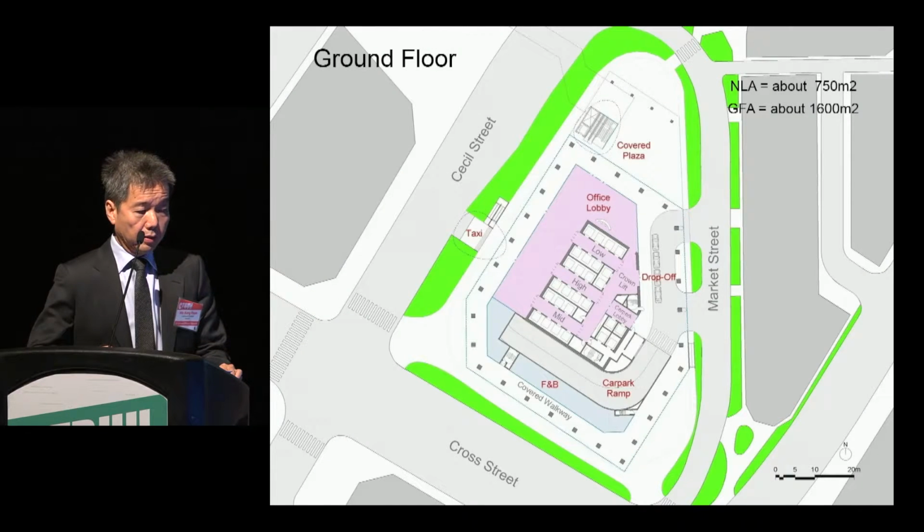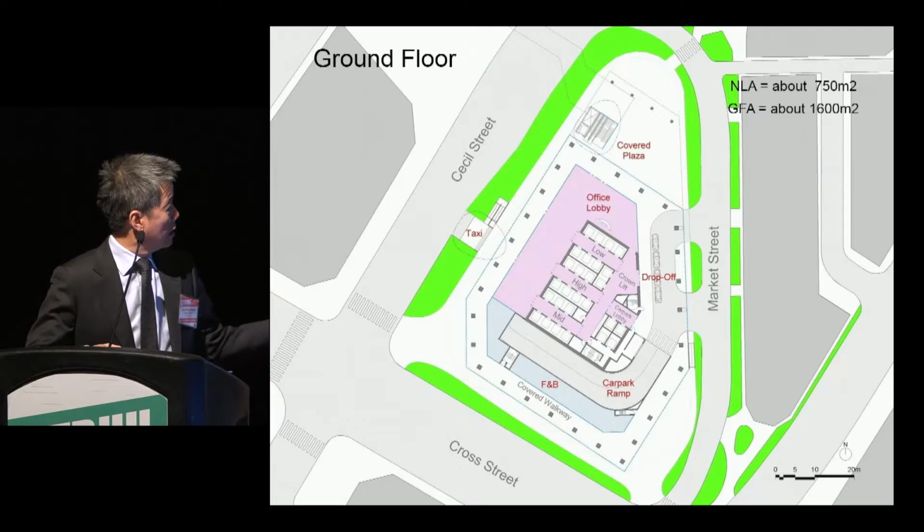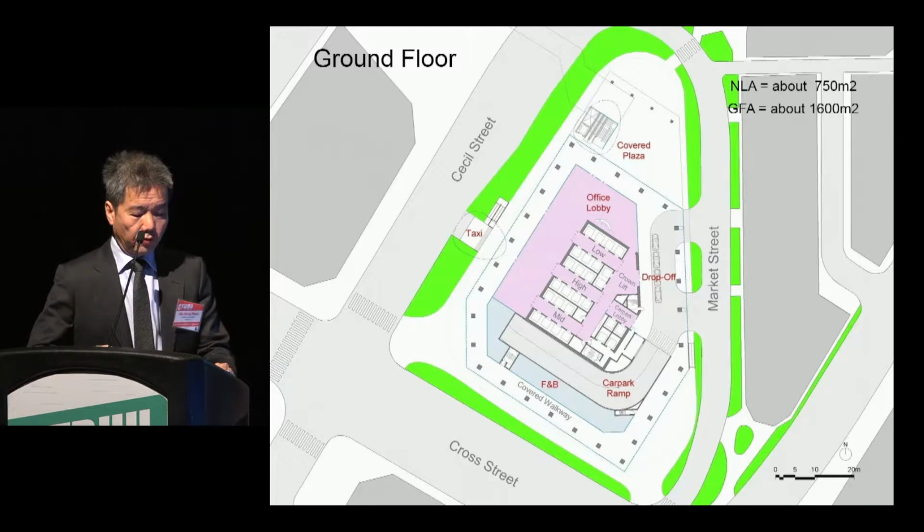This is the ground floor plan. The buildings are set back from the corners of the site so that we can create some public space at the main pedestrian approach to the building. There is a covered walkway all around the site to protect pedestrians from the hot and rainy tropical weather of our city. Similarly, a sheltered drop-off is provided at Market Street. The covered plaza is a 15-meter high space of about 500 square meters, and it helps to create a frontage of the office facing towards Raffles Place, which is the address that we want to associate ourselves with.